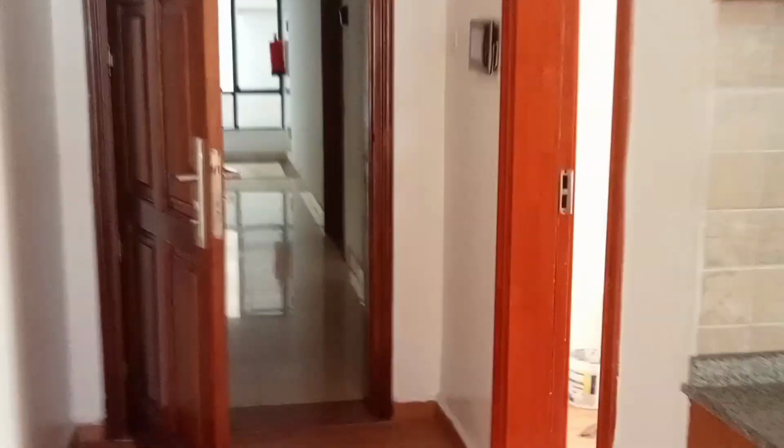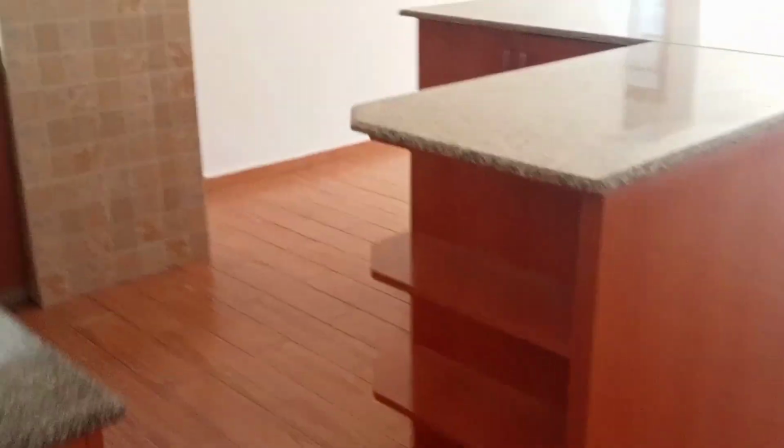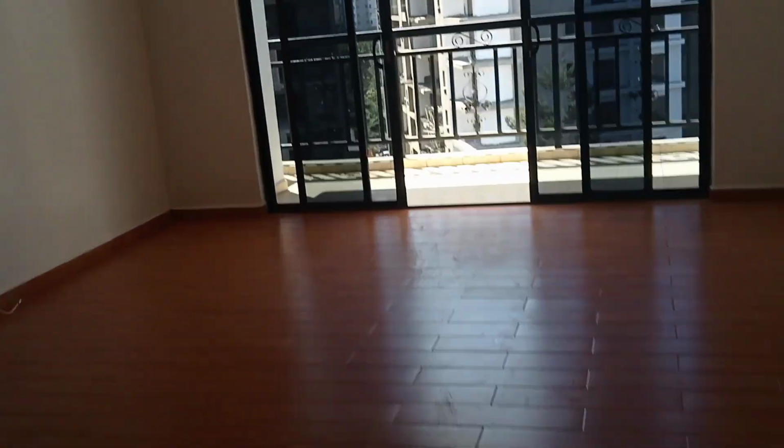So this is the main entrance. And then here we have the laundry area. And then this is our open plan kitchen. It's fitted with that extractor with these beautiful cabinets over here. Have a look at the cabinets. Very beautiful. And then this is the living room.